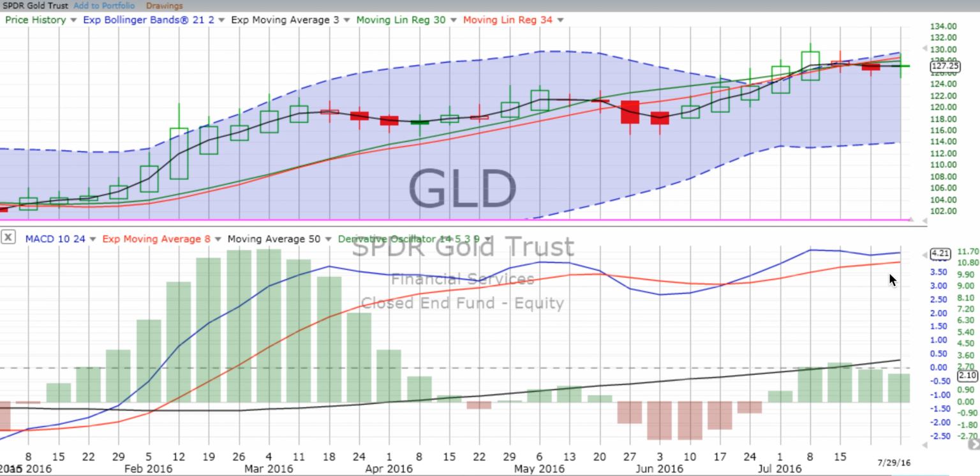There's nothing more important in trading and investing than being able to read a chart. Who wants to buy too high? Who wants to sell too low?